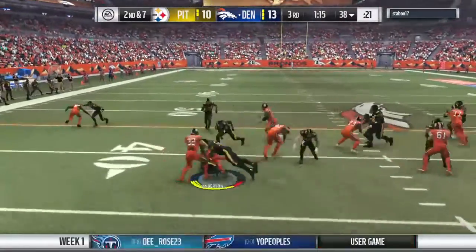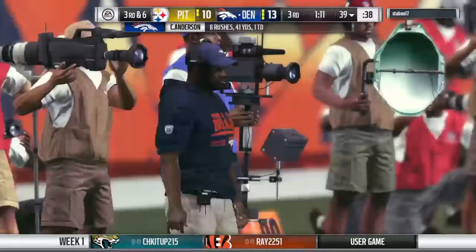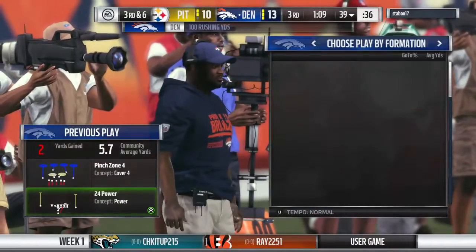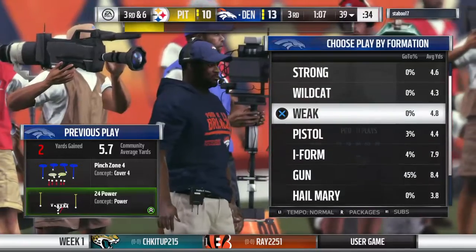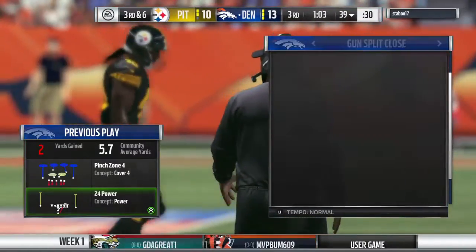On second down, Anderson. And he's going to be stopped up quickly here. Just a yard up to the 39. And third quarter here, you've got the lead. This is where that strong run game can really benefit you. Stayed in bounds there, kept the clock going.